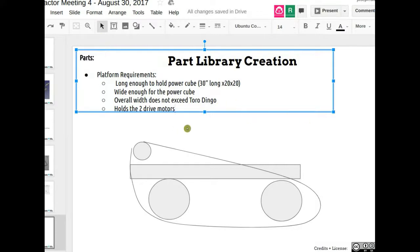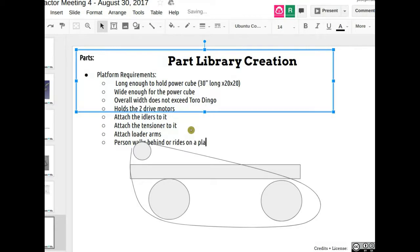Okay, so that's the, and then of course you attach, what else needs to happen? You attach the idlers to it. Attach the tensioner to it. What else? Attach the loader arms. A person can walk behind it or sit on a platform. So maybe you attach a platform to this. Person walks behind or rides on a platform. So did I miss anything for the requirements of this platform?